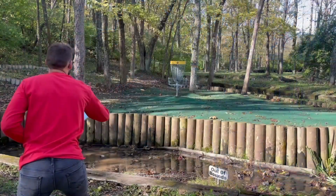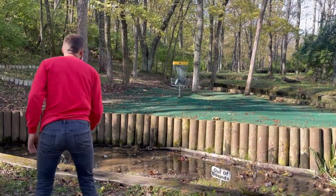So let's start with my putters. Almost since day one, I've been putting with the Prime Burst Wardens. They are a beadless putter and I carry two of them. There's not a whole lot to say about my putters. They kind of just go into the basket sometimes.